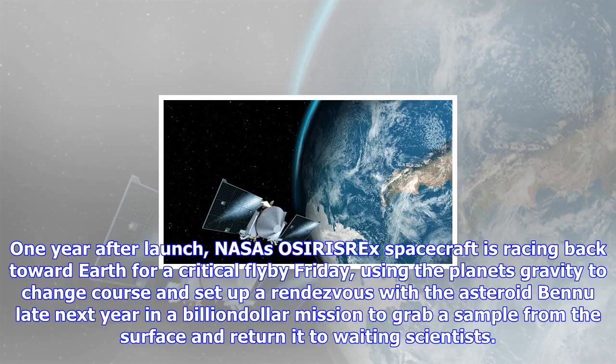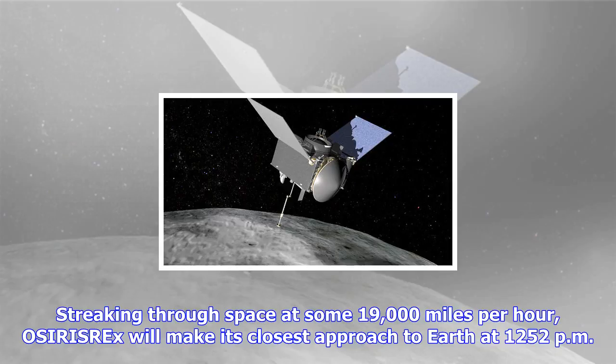One year after launch, NASA's OSIRIS-REx spacecraft is racing back toward Earth for a critical flyby Friday, using the planet's gravity to change course and set up a rendezvous with the asteroid Bennu late next year in a billion-dollar mission to grab a sample from the surface and return it to waiting scientists.